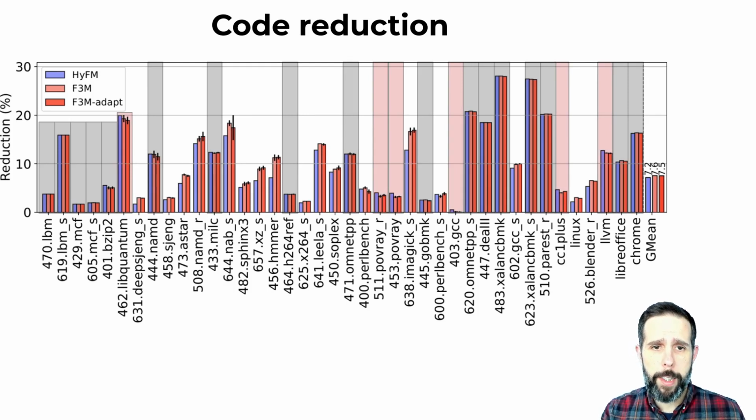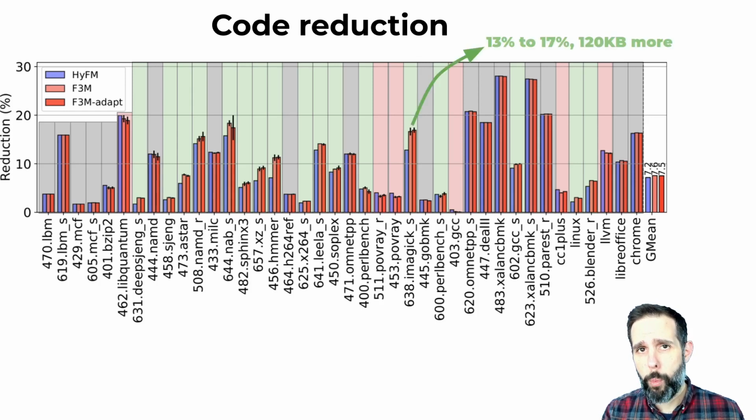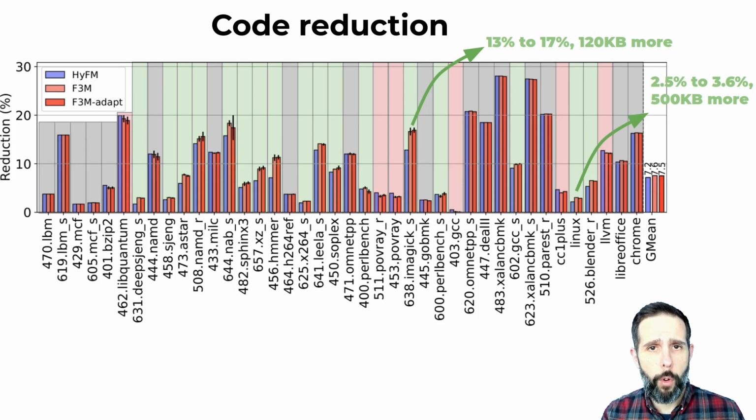For 17 benchmarks, the improved fingerprint similarity leads to more successful merges and less code size. The best case in terms of relative improvement is Imagic, where we go from 13% to 70% code reduction, while the best case in terms of raw code size reduction is Linux, where we reduce the binary size by 500 kilobytes. On average, we deliver 0.4 percentage points more reduction using the static approach and 0.3 percentage points using the dynamic one, which is pretty good for a side effect.